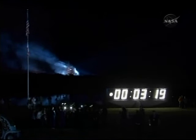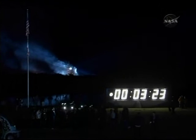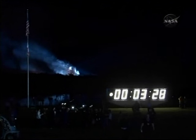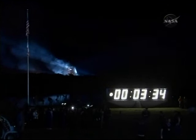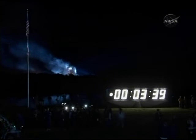All systems aboard the shuttle are in good shape. The three main engines still at 104% of rated thrust, three good hydraulic systems and fuel cells producing electricity for the vehicle. 3.5 minutes into the flight, Endeavour is 115 miles downrange at an altitude of 55 miles or approaching 300,000 feet.